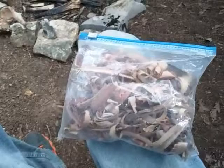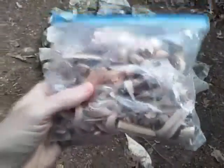So these are just some different ideas of how you can use a plastic bag for outdoor use, for prepping, survival, and even bushcraft.